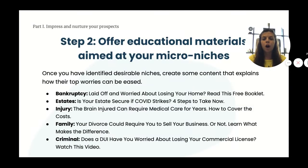Moving on to step 2, offer educational materials aimed at your micro niches.